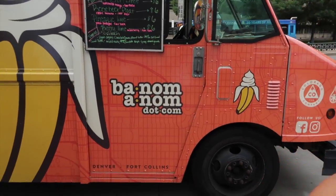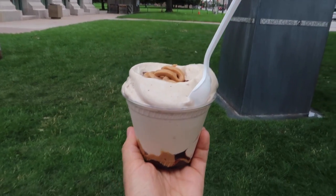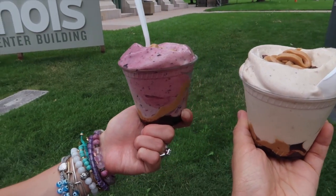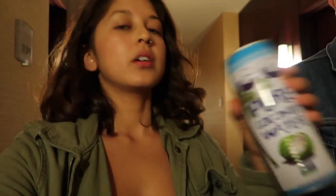So we found this truck. It's called Banamanam. I don't know. But it is a banana ice cream truck, and this is like the best day ever, so we're gonna get some right now. I'm excited. Got banana ice cream with peanut butter and chocolate sauce, and Jenna got the same but with mixed berry. Got coconut water, I'm feeling better.